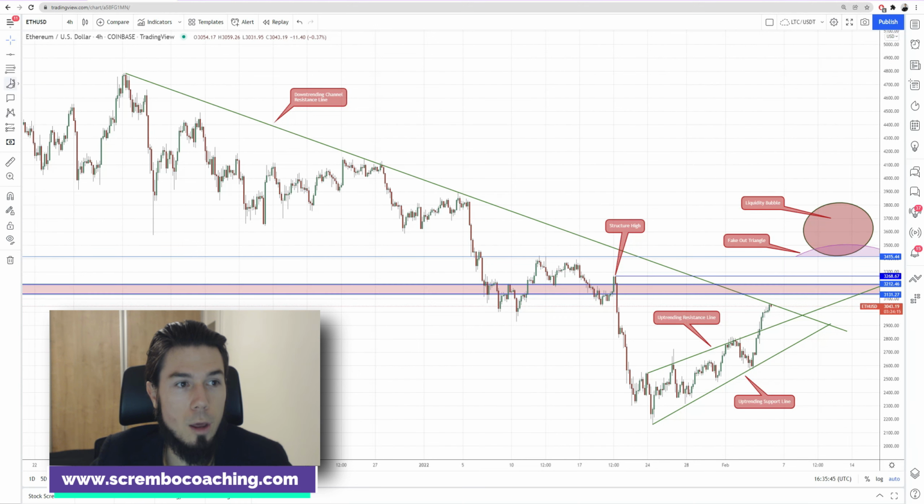Let's go forward to the Ethereum chart, guys, as I promised, and look into the numbers that are trying to hide in between the lines, as well as what the language communicates with us at the moment for the 4-hour candlesticks.